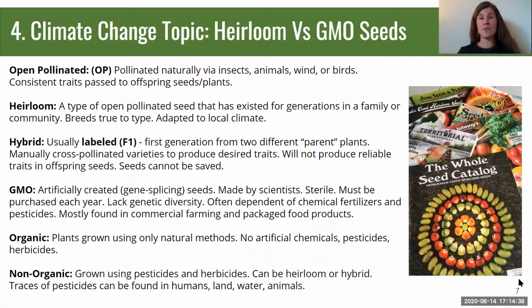Sometimes they say about 50 years or more, in a family or in a community. These seeds breed true to type, so the offspring are going to look just like the parent and taste like it. It's going to have the same qualities, and like the other open pollinated, they are adapted to your local climate.